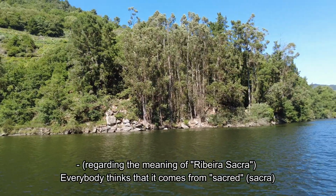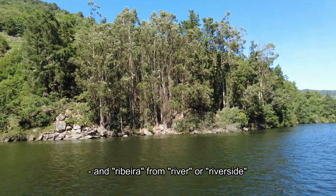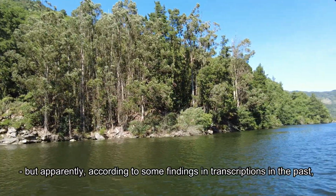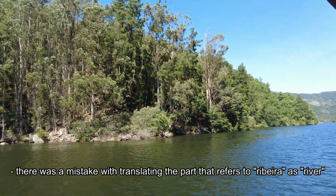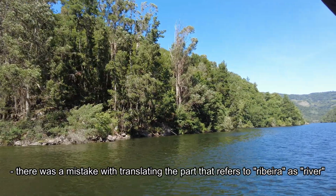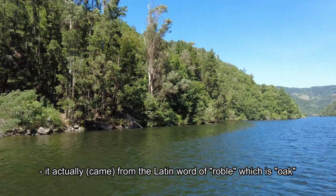So Ribera Sacra, everybody thinks that comes from sacred Sacra and Ribera from riverside. But apparently, according to some findings in transcriptions in the past, there was a mistake with translating the part that refers to Ribera as river. It actually meant from the Latin word of roble, which is oak.